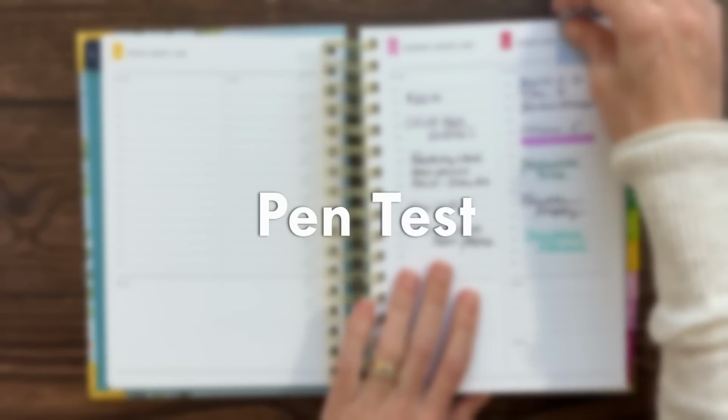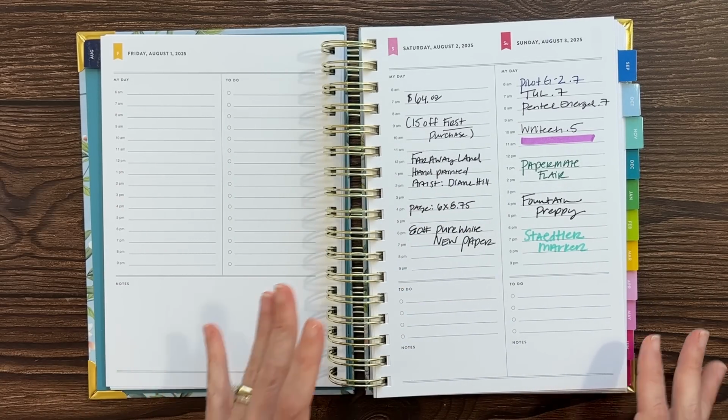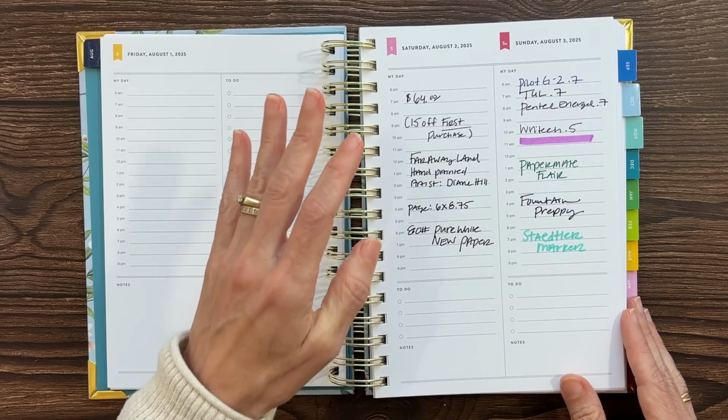All right, here's our pen test. We're going to get right into the pen test and paper talk before we even walk through the rest of the planner. These daily planners are $64.